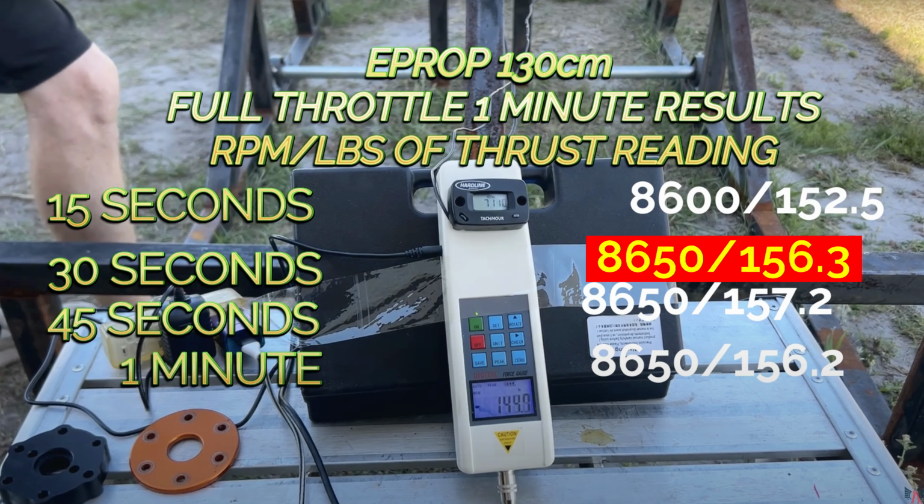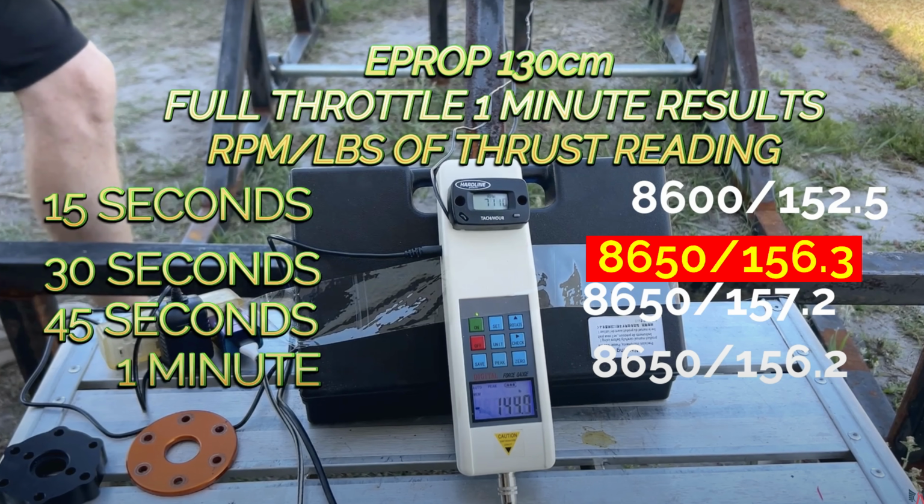Words are hard. This has been a struggle for me, guys. Starting with the E-prop, it is 156 foot-pounds of torque. There's our baseline. We're going to build off of that.